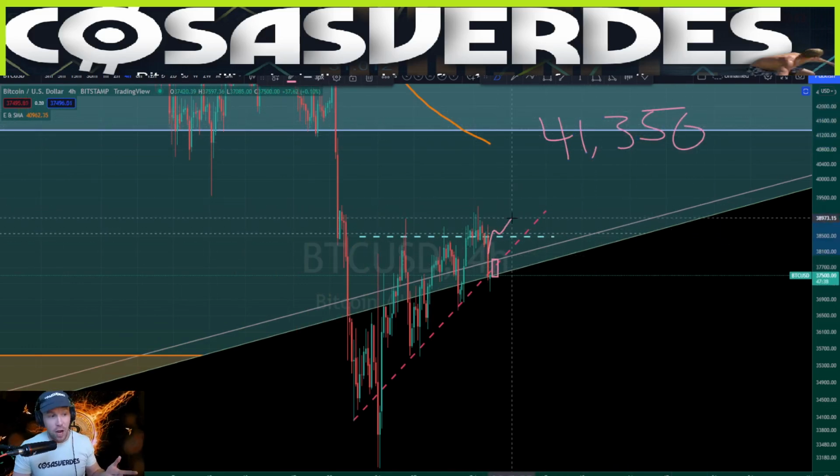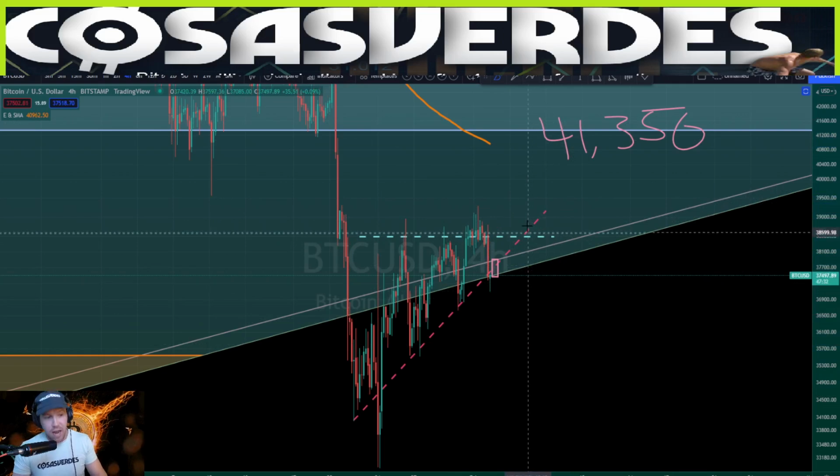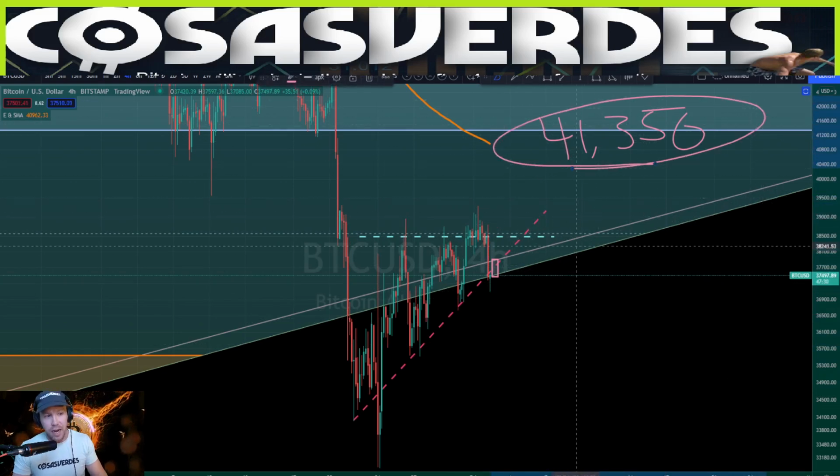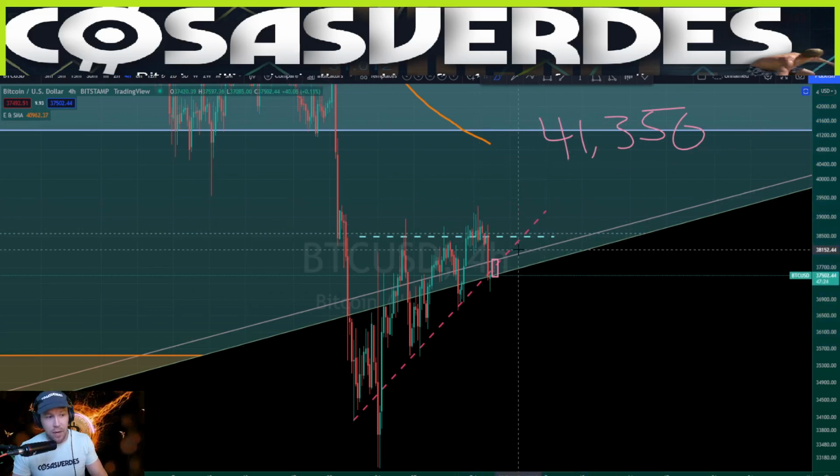However, fake outs do happen all the time, right? Like it can just come straight up, make it look like it's going up there, and then turn right back around. Save fake outs. That would be the next area of interest. There's not a whole lot in between, and if things were to come up and turn back around, that would be considered a fake out.